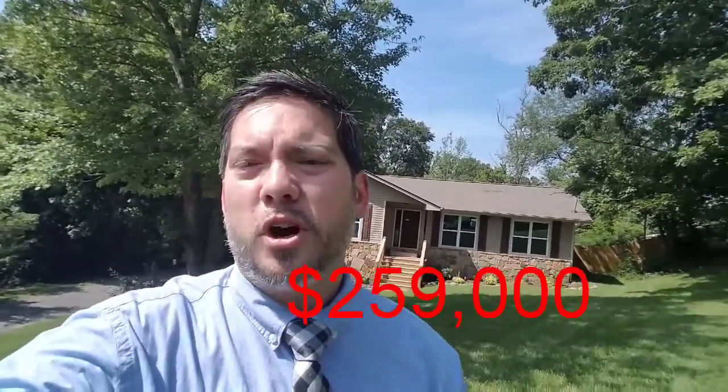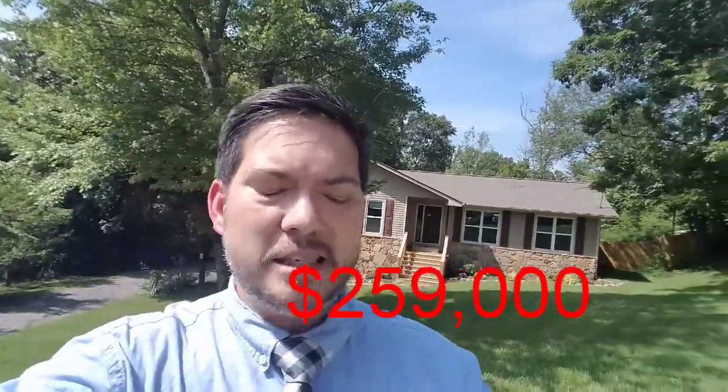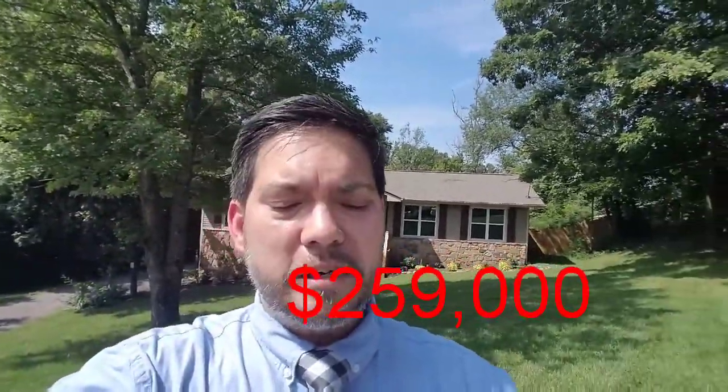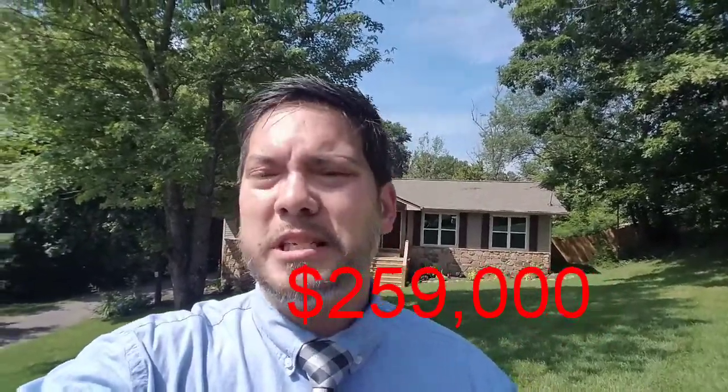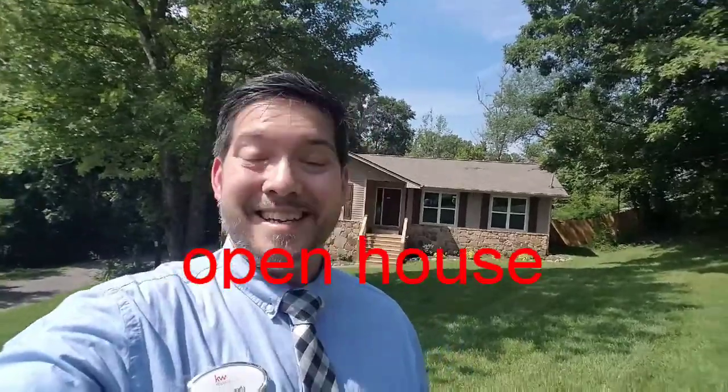It's a great house, newly renovated. It's got, let me see, 3 bedrooms, 3 baths, finished basement, privacy fenced in backyard, 2-car attached garage. It's selling for $259,000, and it's got 2,600 square feet, roughly. I think a little more, but yeah, come check it out, guys.